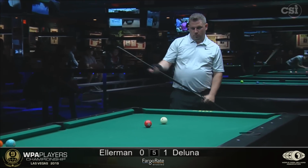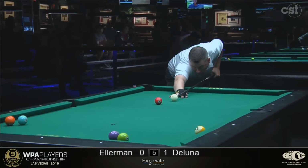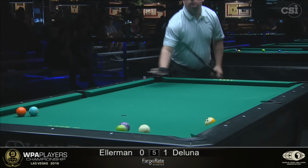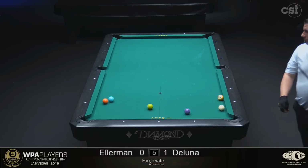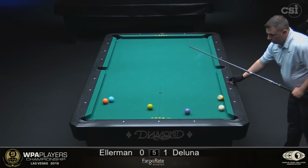He's looking. What, the 9? Cue ball into the 9? Could be a little cheeky. Wow. What a shot. Oh, play position for the safety here, unless you can break it up, break it open.